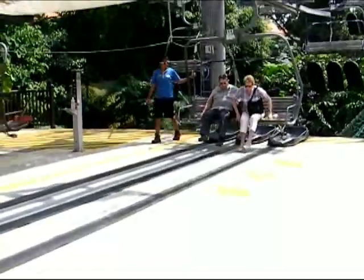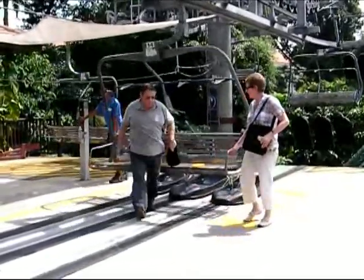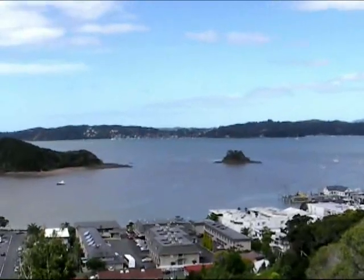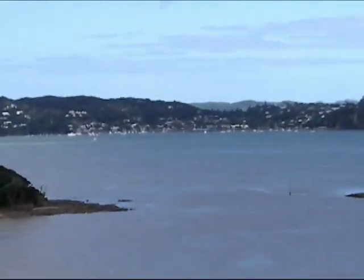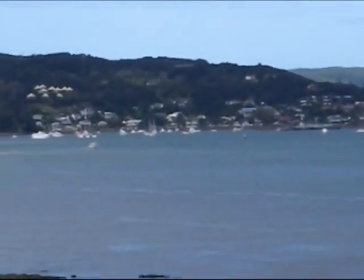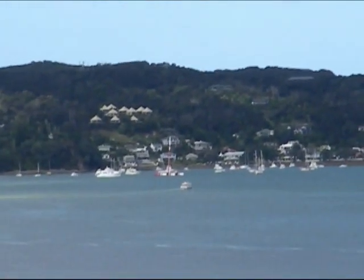We must now say goodbye to Singapore as we head for the Bay of Islands on New Zealand's North Island. From our vantage point above the town of Paihia, we can look across to Russell, the old town that was once the capital of New Zealand.